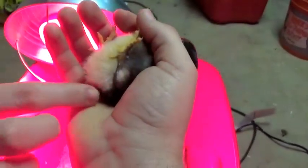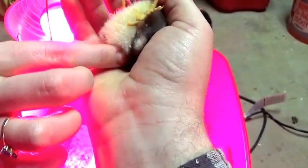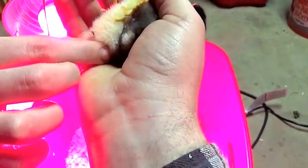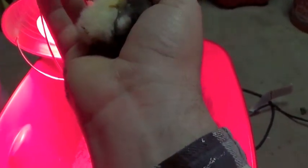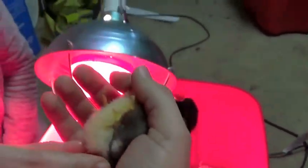Well, these will be chickens, not steaks. Ba-doom-tsh. Cute. Okay, I'm just gonna have to just kind of pinch it. Oh, gosh. It's really hard. Let's get a little more water. You're doing a great job, little buddy.